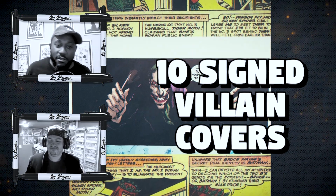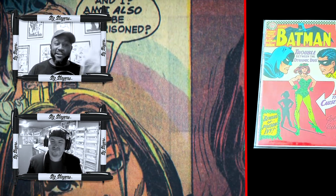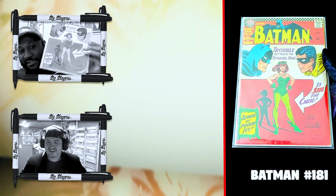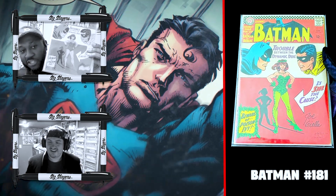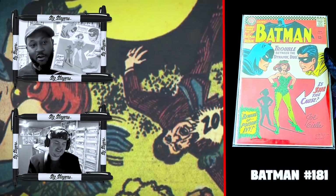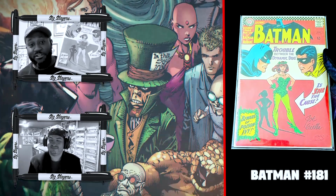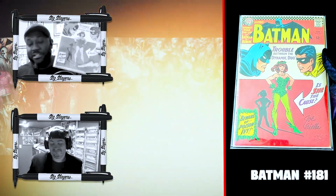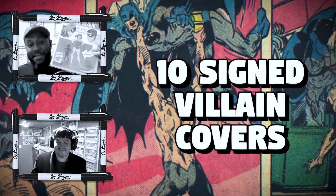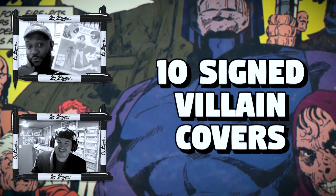This first one is a classic. This is Batman 181. This is Poison Ivy's first appearance, signed by the late great inker Joe Giella. You guys already know what time it is. This is a classic. Tony already mentioned that DC has one of the best rogues gallery in all the comics, and Batman has one of the creme de la creme rogues galleries, and Poison Ivy is one of those cornerstone characters. So there you have it, Batman 181, signed by the great Joe Giella. This was signed in 2020.